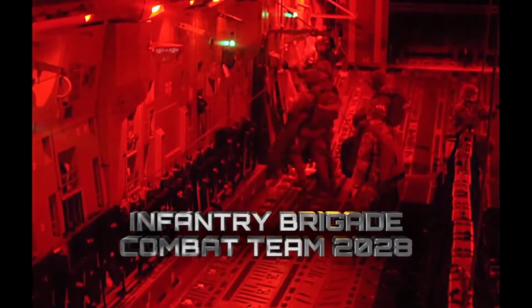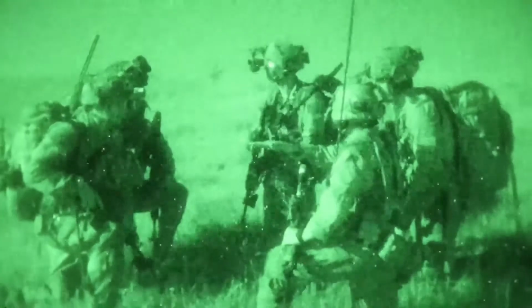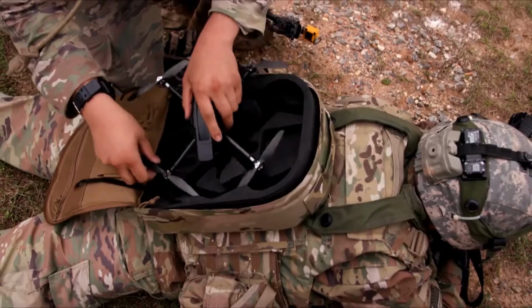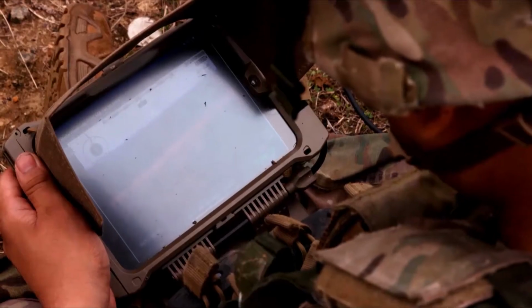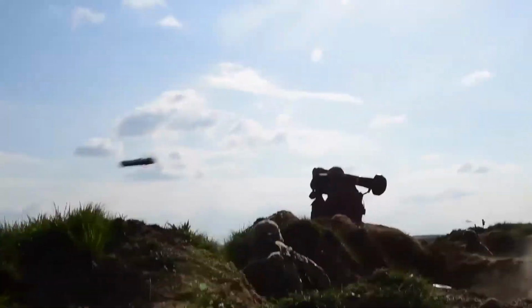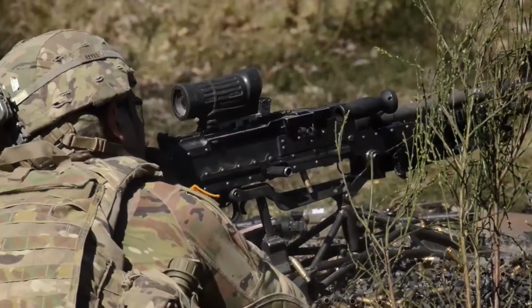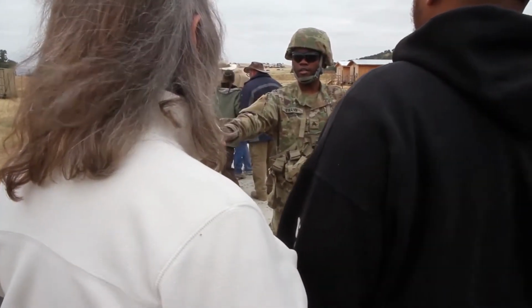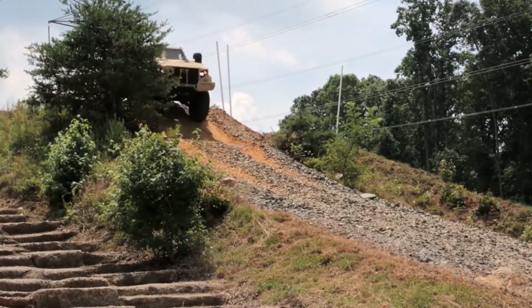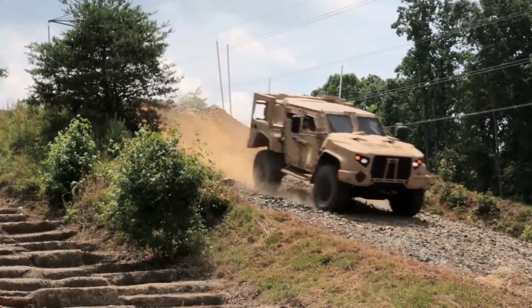Today's Infantry Brigade Combat Team, or IBCT, is an expeditionary combined arms formation optimized for dismounted operations in complex terrain. The IBCT is the Army's most numerous, tactically versatile, strategically deployable, and adaptive combat formation. Its mission is to disrupt or destroy enemy military forces, control land areas including populations and resources, and be prepared to conduct combat operations to protect U.S. national interests.